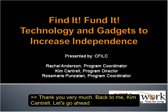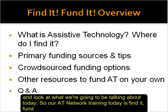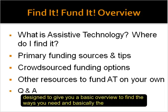Let's go ahead and look at what we're going to be talking about today. So our AT Network training today is Find It, Fund It, Technologies and Gadgets to Increase Independence. This AT 101 training is designed to give you a basic overview of ways to find the AT you need and, most importantly, AT funding options in California. So we have a very busy 60 minutes planned for you.